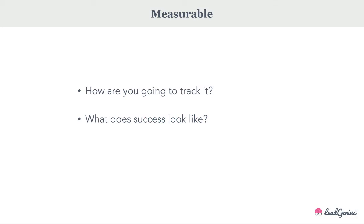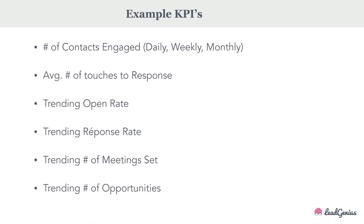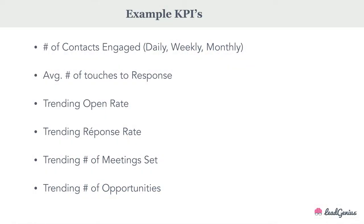As far as strategy goes, I talked about making sure it's measurable. How are you going to track it? And then what does success look like? Some example KPIs, you might be aware of some of these: number of contacts engaged, looking at it on a daily basis, a weekly basis, a monthly basis. If it's just you and 2 other founders, think about your time frame and how many resources you have, and pick a reasonable number that you can reach out to and set that goal on that time frame, whether it's a monthly basis or quarterly basis. How many touches do you have, and how many touches does it take to get a response?